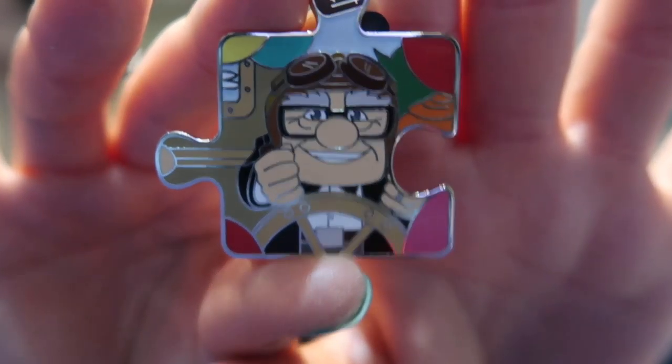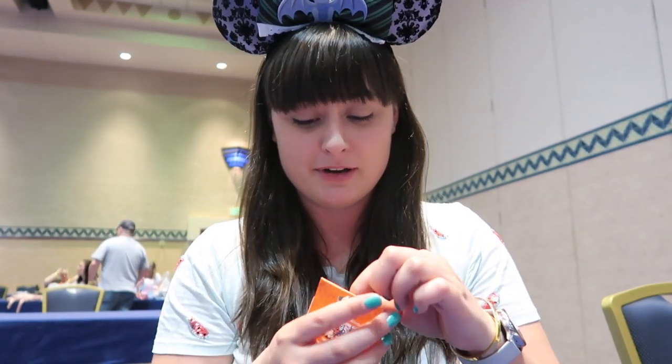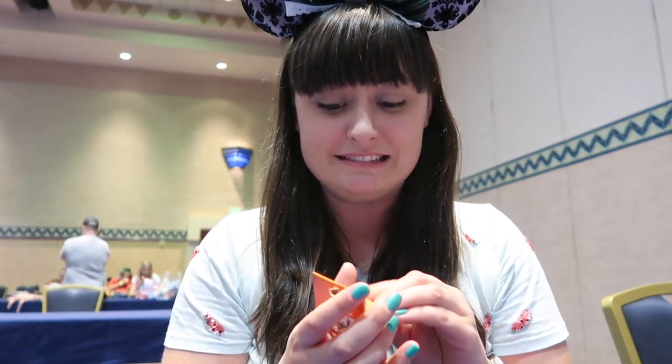I love it. Oh my gosh, I can't even tell you how happy I am right now. This pin set. Oh my gosh, I just don't want to go home. I just want to stay here and open mystery pins all day long. Come on, let's do this. 5 unique pins. Next one, next one.